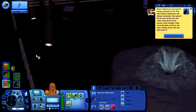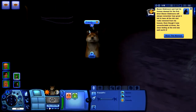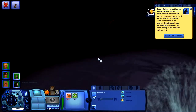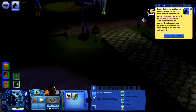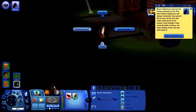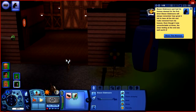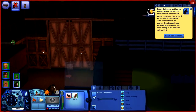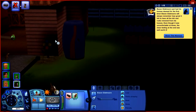Oh, is that French fry? Oh crap, I made French fry come here. Wait, is that French fry? No, it's not. That means we're gonna have him and Bacon come meet this dog over here. Come on. No, don't you dare. Oh, that's cool. I've never seen this before. Have those two socialize. She's thirsty too. Why is Bacon in the worst mood?